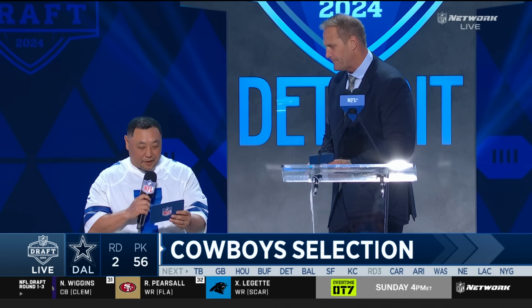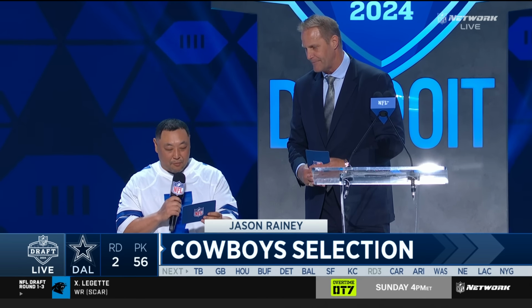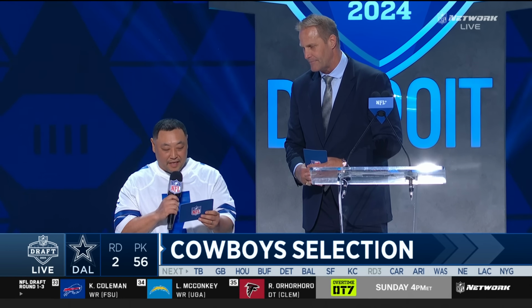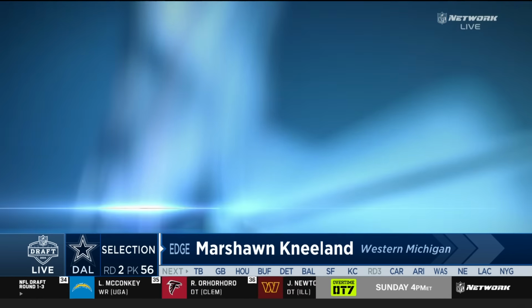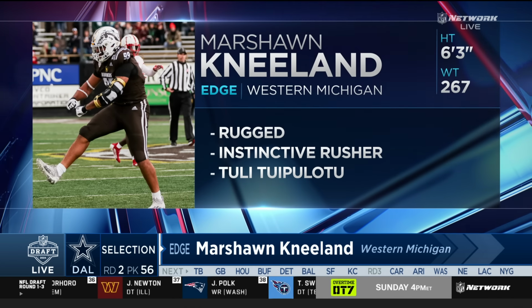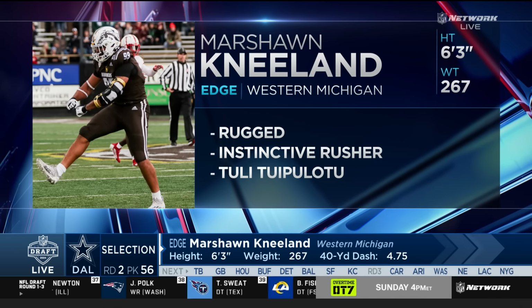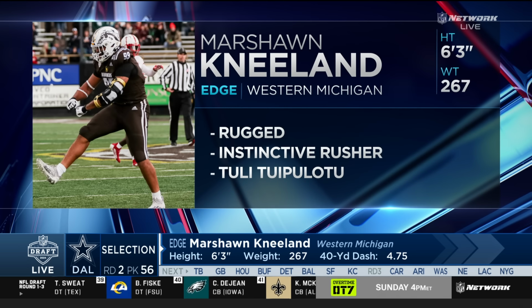offensive line play. With the 56th pick in the 2024 NFL Draft, the Dallas Cowboys select Marshawn Kneeland, defensive end from Western Michigan. All right, so they go to Kalamazoo for their pick. Across the state here, it's Western Michigan's Marshawn Kneeland. Yeah, they lost Dorrance Armstrong in free agency.